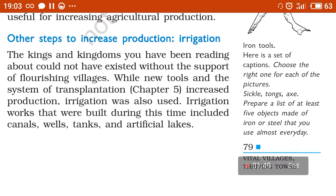Here is another step to increase production in irrigation. Sickles and tongs were developed, and the system of transplantation increased production, creating flourishing villages. And also canals and artificial lakes were built by the kings.